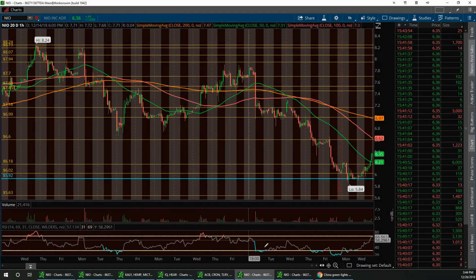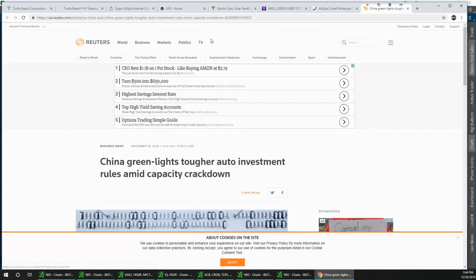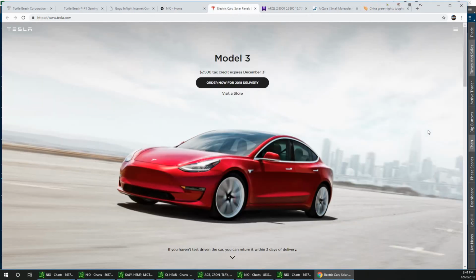And then Tesla, I'm going to bring up a little picture of my Tesla. The Model 3. You get a $7,500 tax credit. It expires December the 31st. I am not a spokesman for Tesla, but you still get a chance to get that deal if you want to get you a Tesla. So I'm going to bring up the chart. In fact, I'm going to type it in here while you look at that pretty car.